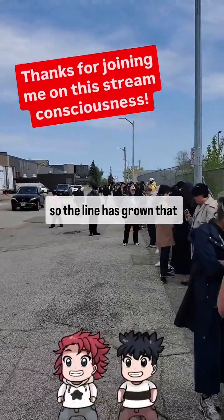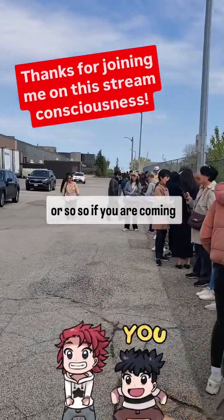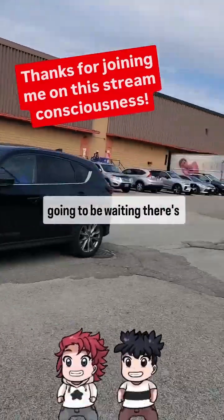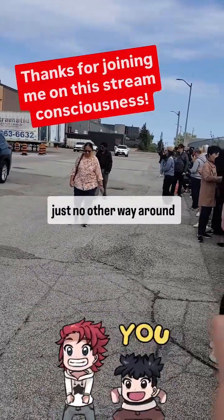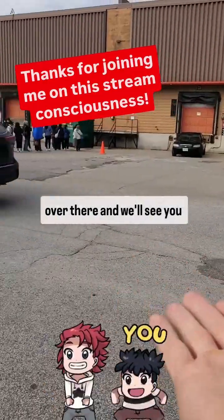All right, so the line has grown that long now, and that's only in the last 20 minutes or so. So if you are coming down to the Zwilling/Henckels sale, you're going to be waiting. There's just no other way around it. So park over there, wait over there, and we'll see you inside.